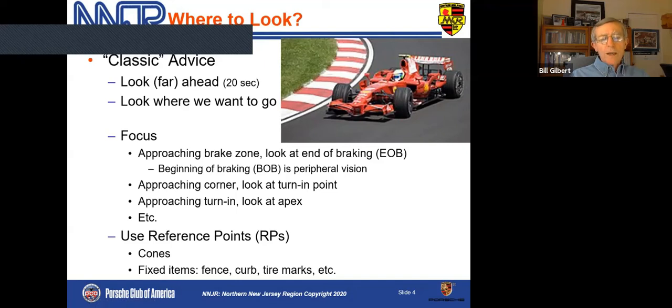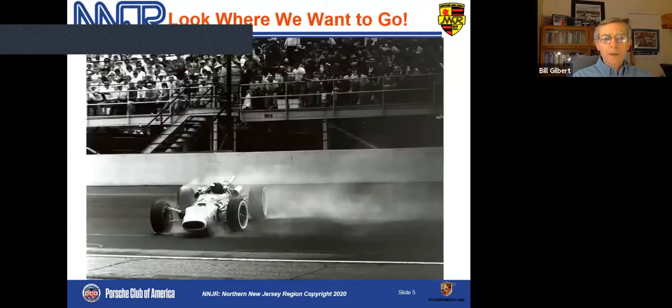Where do we focus? Most of you have heard this before. If we're approaching a brake zone, we want to look at the end of braking and pick up the beginning of braking point in our peripheral vision. If we're approaching the corner, we want to look at the turn-in point and pick up the end of the brake zone out of our peripheral vision, and so on. And use reference points. Now, we typically use cones on the track, but obviously fixed items are better, and I'll talk more about reference points in a few minutes.